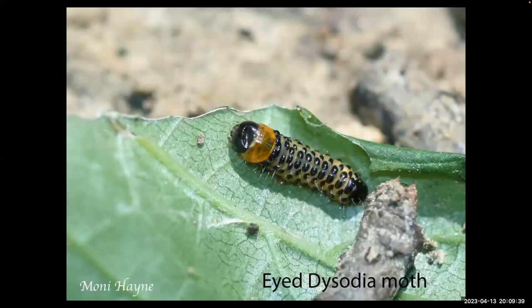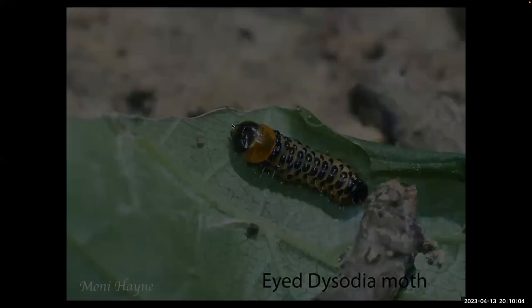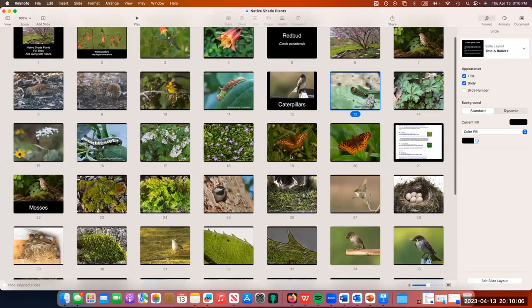All right. So here's another one of Moni Hain's wonderful pictures. I can't remember the name of it, and I can't read it from where I am. Do you see it there on the screen? Dysodia. D-Y-S-O-D-I-A. Dysodia moth. Okay. Did you know such a thing existed? I certainly didn't.